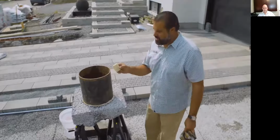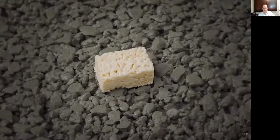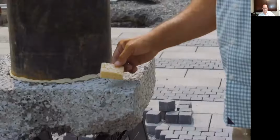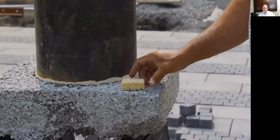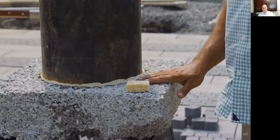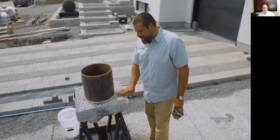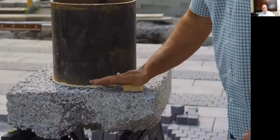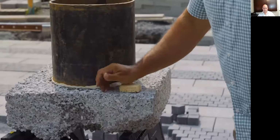Everybody knows what this is. You can use it to simulate a porous material, like our porous concrete. And yes, water will run through it. The issue is no fines concrete or no fines asphalt has limited strength. So over time, it starts to get compressed. And as it compresses, the amount of pores reduce.